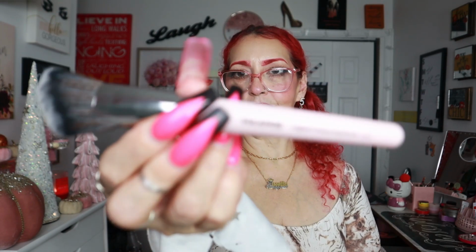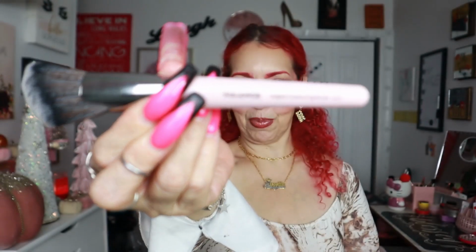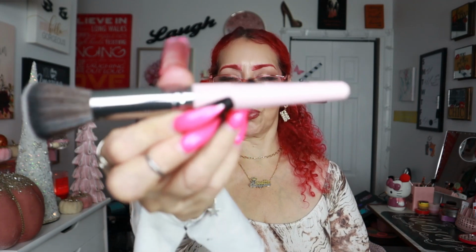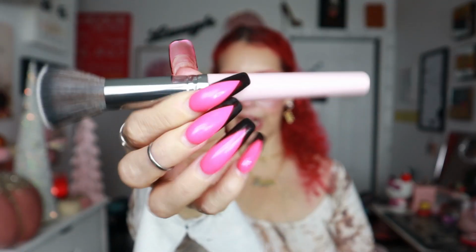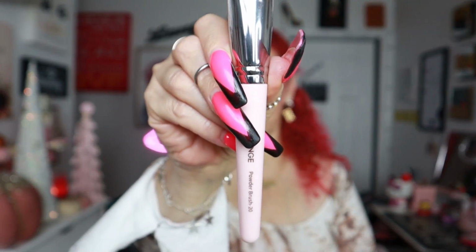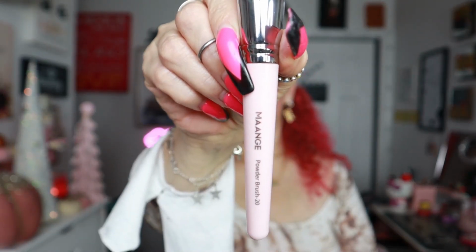Mira que linda, mira que linda, in the light pink, and this is really, really soft. Mira que suavecita. This one is the angled contouring brush, angle shading brush. It brings a stippling brush. These are so good to put foundation if you want it to glide really good, and also to put blush. It's really, really good. It brings a face flat brush. It brings an angle foundation brush. And it brings a powder brush number 20. And then it has a whole bunch of eye brushes.